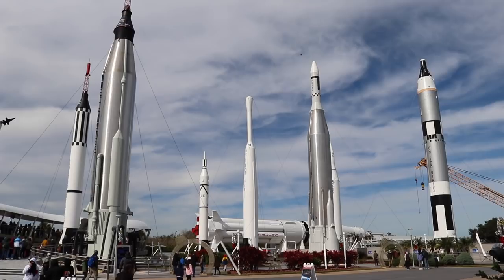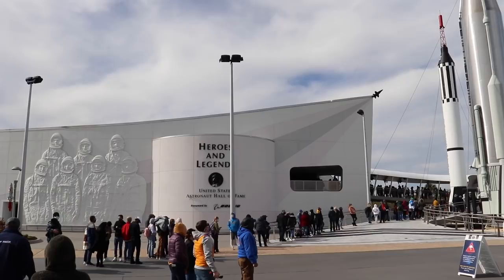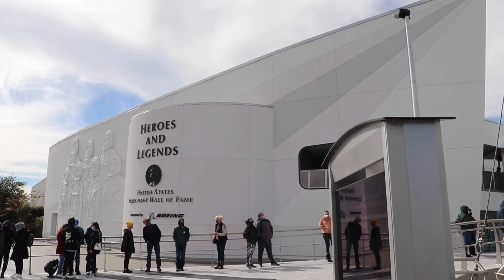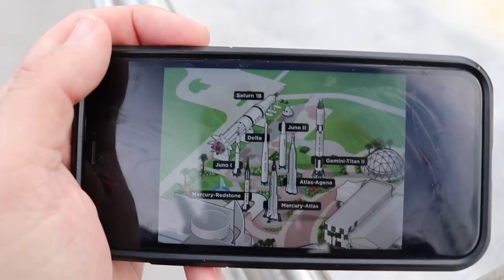This is the rocket garden. Let's take a look at some of these. This is right after the main entrance, right next to the Heroes and Legends United States Astronaut Hall of Fame. The line is packed to get in there. We're gonna go start in the rocket garden. I found this map on the Kennedy Space Center website so I can tell you exactly what's going on.